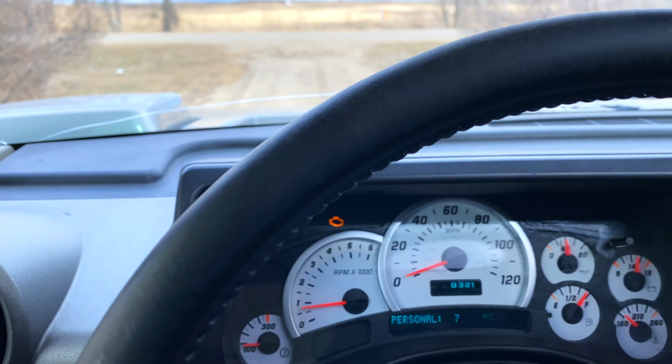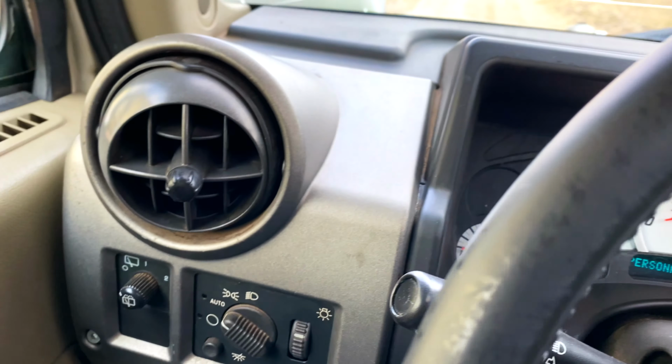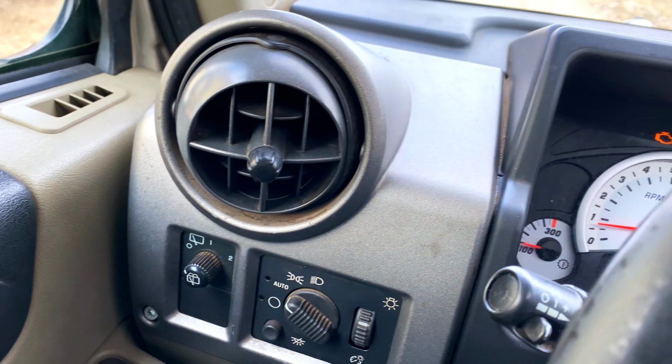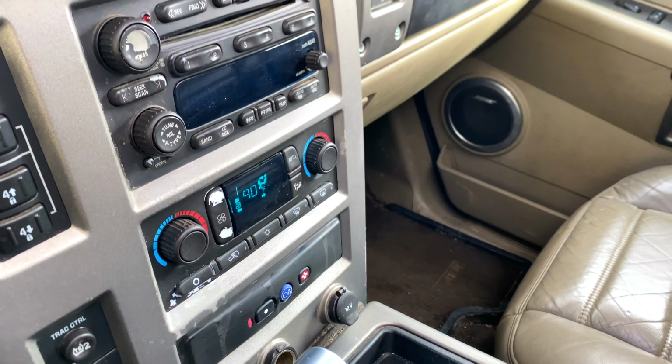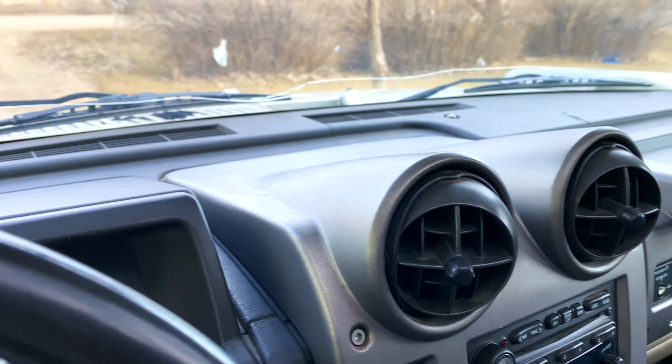That would include the build quality of the interior. It doesn't really feel like a premium vehicle, and if you look back at history, 2003 or during the period when this vehicle was being produced, when it first came out, it was the vehicle that every athlete, every rapper had to have. So outside it looked quite impressive, but once you got inside, you were kind of disappointed with the quality of the plastics that was used.